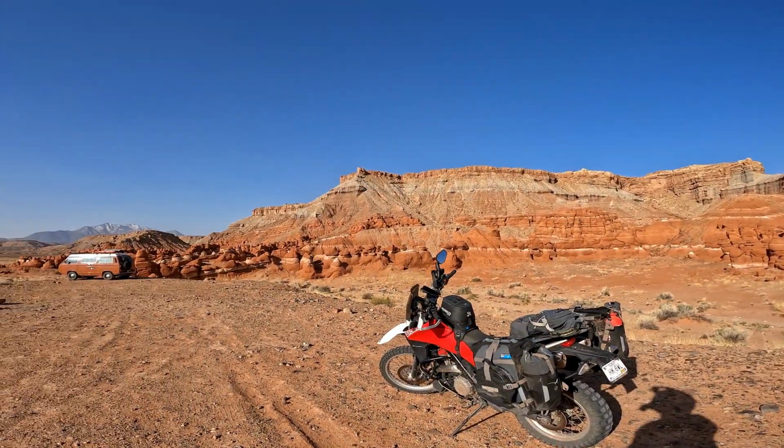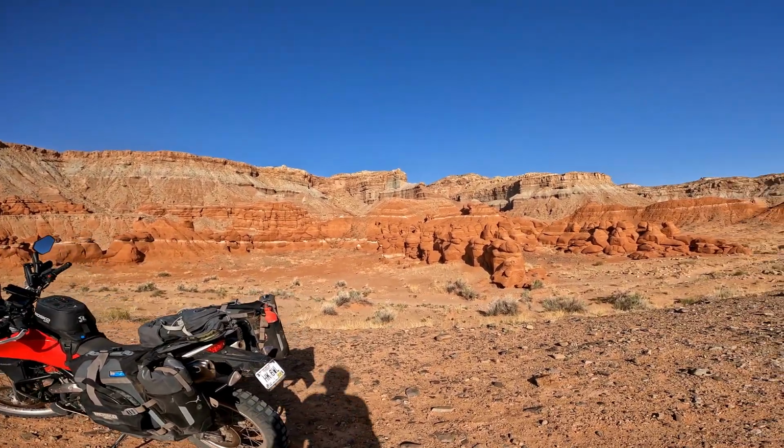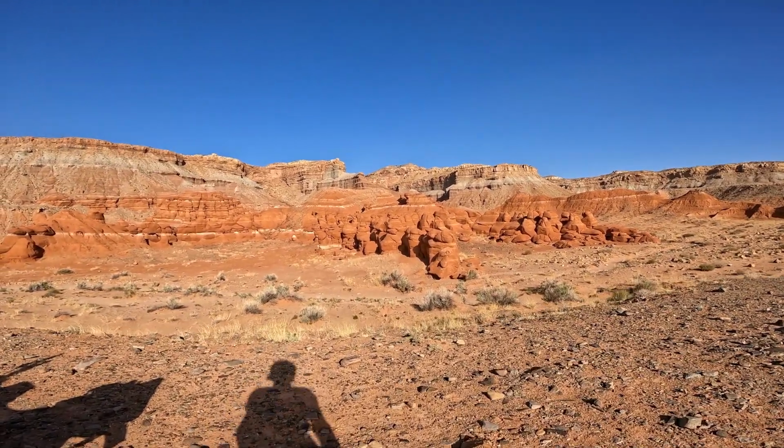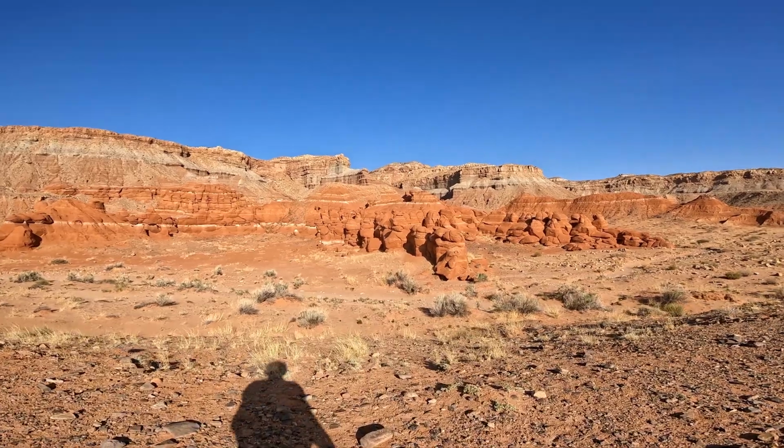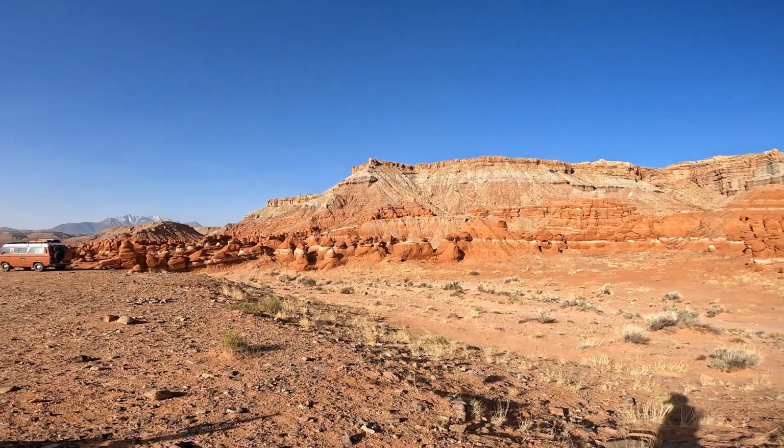Here we are at the Little Egypt Geological Site. Kind of some unique rock formations here. This was pretty quick after I got off the highway. I'm sure it was less than a mile up here. I'm going to take a quick break here and then continue on.